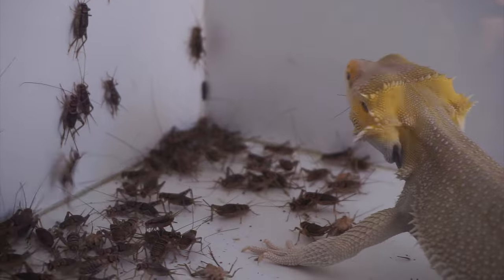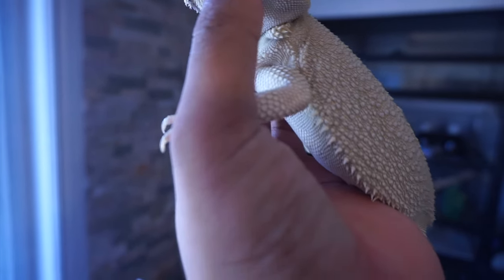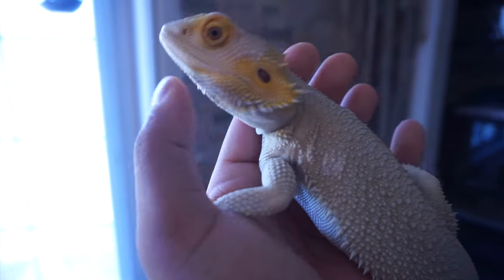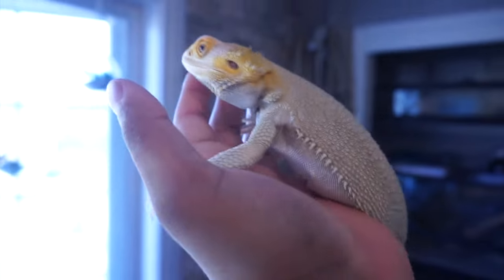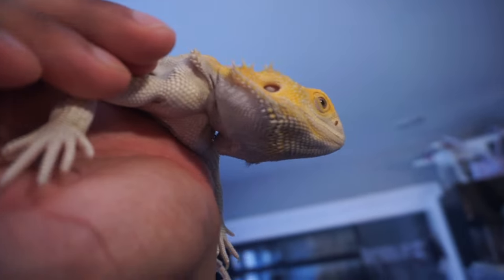Oh, man. Okay. So the time is up, and you can see his belly full of crickets right now, so he's completely satisfied. Now, up next, I'm actually going to put like two or three bearded dragons at once. Now, they are all females, so I'm not too concerned, and they usually do eat together when I allow them to.